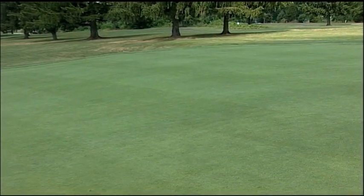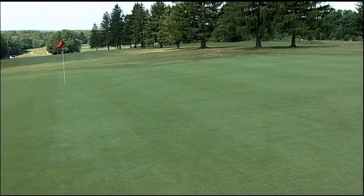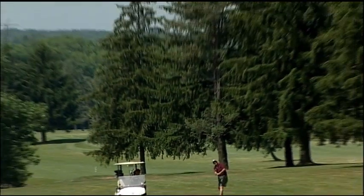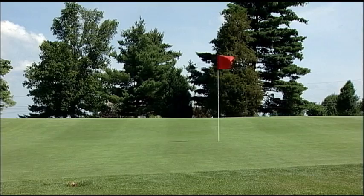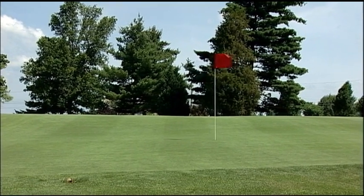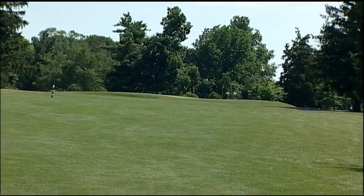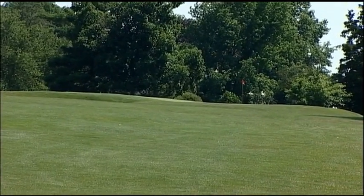The green is very severely sloped from right to left and back to front. It's 2-tiered, and when the flag is placed on the right side, another hole like 6, you don't want to be above the hole. And when the flag is on the left side, on that upper tier, it's a small area and it's protected by a very large grass depression in front of the green. So this is a good test of golf for any ability.